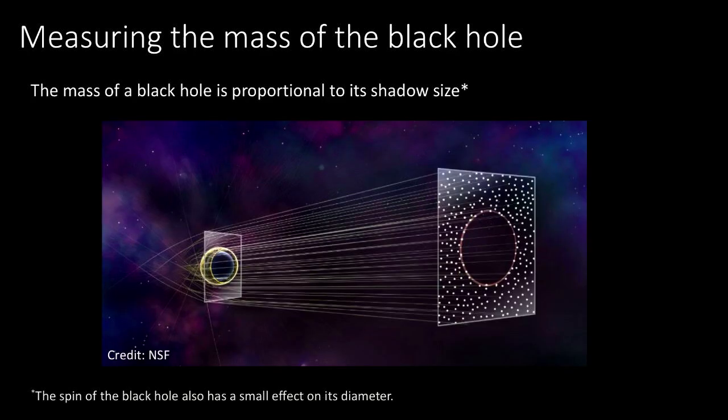And the way we can do this, or the property that allows us to do this, is the fact that the mass of a black hole is proportional to the size of the shadow that we see in the image. So here's a cartoon illustrating rays of light, right? These individual lines are the trajectories of photons in the space-time around a black hole.